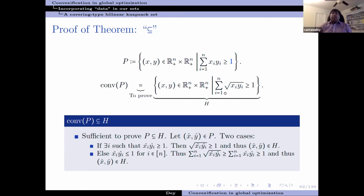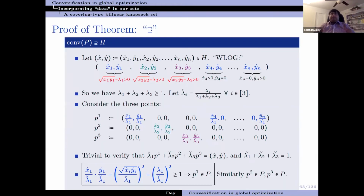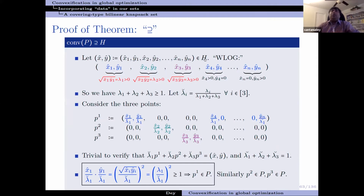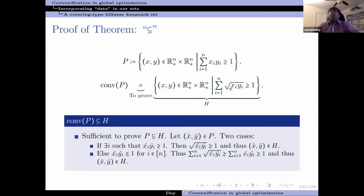All right, so let's do the opposite side of the proof, which is sort of the more important side. But as I told you, it's just a hacky kind of proof that I'm presenting because it's shorter. I'll discuss the more general result in this paper next. All right, so let's take something in the set H. H is what I call this set with the sum of n terms, each of them with the square root of xi yi, greater than or equal to 1. So now what I want to do is take something in H and show that it can be written as a convex combination of points in P. All right, so how do we do that?